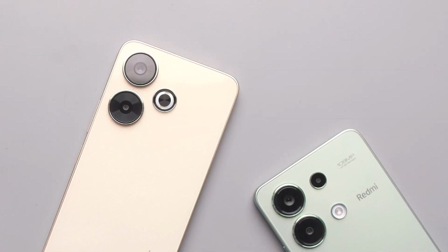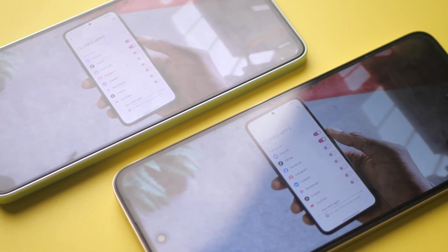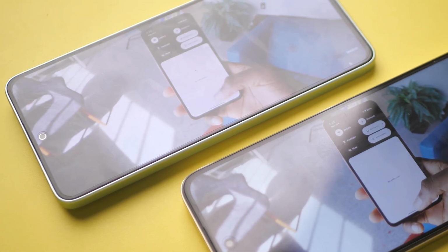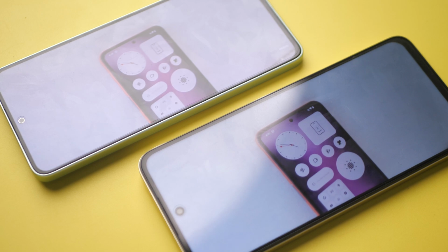For battery, the Redmi 13 has the slightly bigger battery, 5030 mAh. But I think because of the more efficient processor of the Note 13 and its AMOLED display, it actually ends up having the better battery life. I watched a YouTube video for an hour and a half on both phones. The Redmi 13 lost 9% of its battery, while the Note 13 lost 8% of its battery. So the Note 13 is better, but slightly better. But yeah, in all, they have pretty good battery life and should last a day easily with medium use.